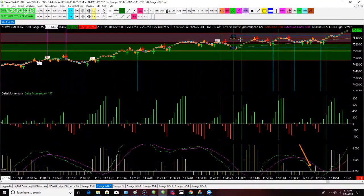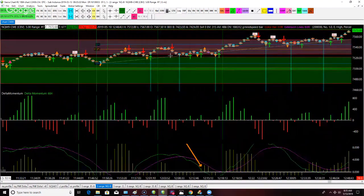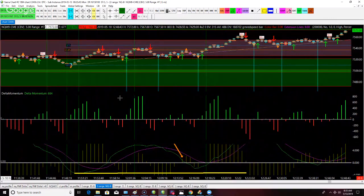Okay, so this is why I got insta bull right here, and so what I was looking at is, if you notice, first of all, my oscillator was crossed, right, which I could care less about actually. But what I'm looking for is the algo to kick in, right? And this is what I saw, which was I was long at 12:11.